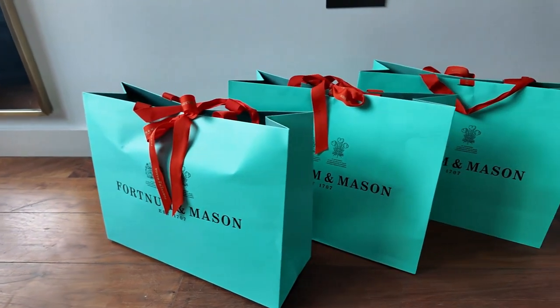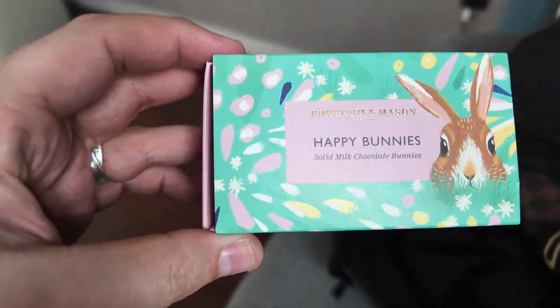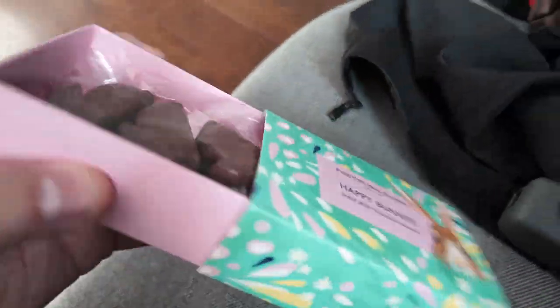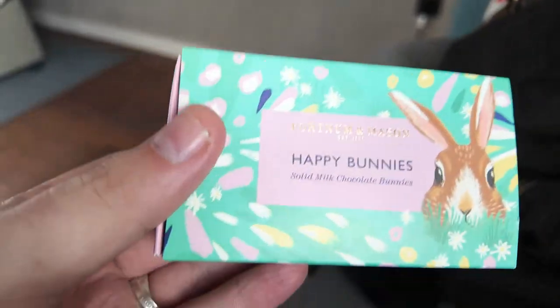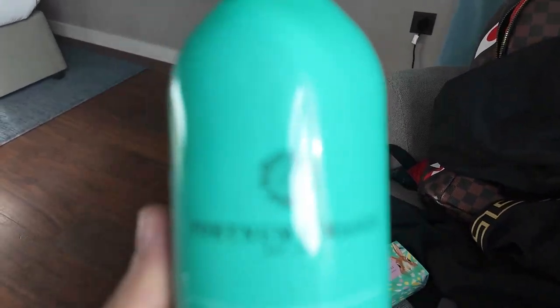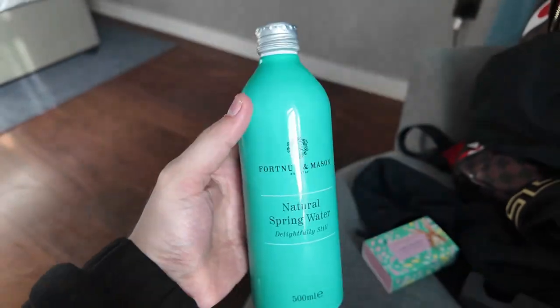So along with these that we bought, we also decided to buy those chocolates that we've shown you in the shop. So you open it up and inside are three cute little bunnies. So we got them, and these were only, I think they were like £6.50, which it's not too bad to say it's Fortnum & Mason. And then I wanted to be really bougie and I bought a bottle of water, and it says Fortnum & Mason. It's a traditional Fortnum & Mason colour. I think that was like £3.50.